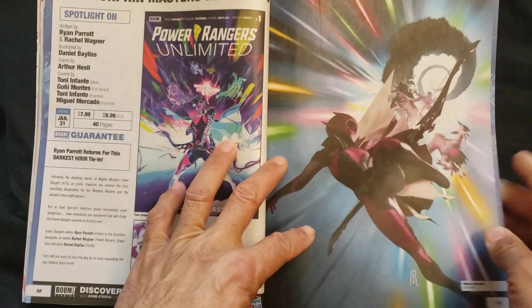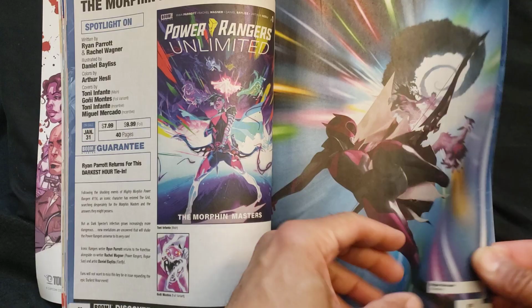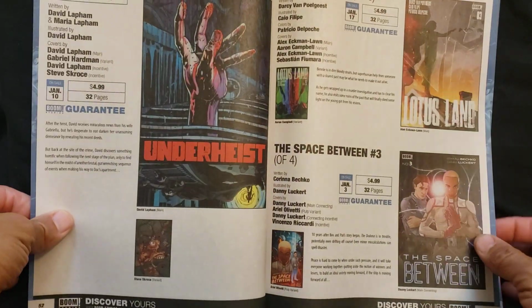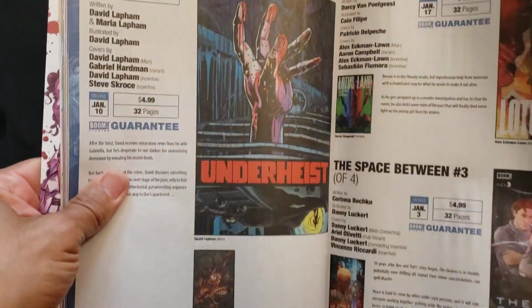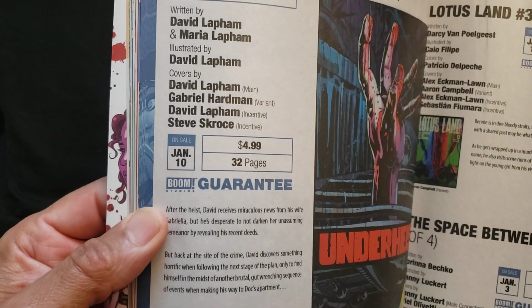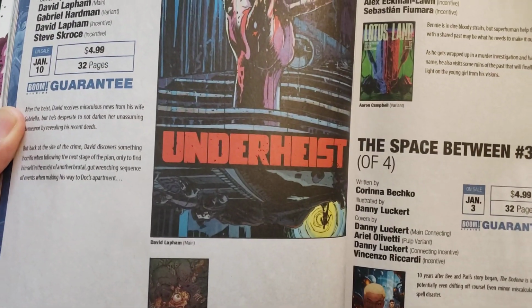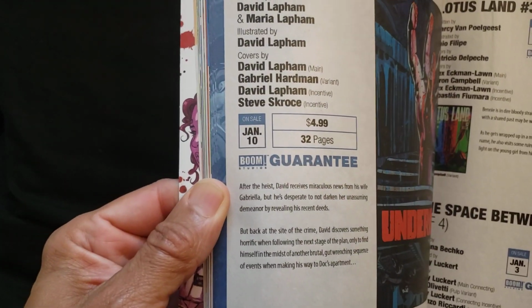That's colorful. Powerful cover there. This one. Yep. Okay, now we got Under Heist number 2 of 5. This is Spotlight. David Lapham's doing that. Oh, and I wonder if that's his wife, Maria. That's cool. January 10th, this comes out.